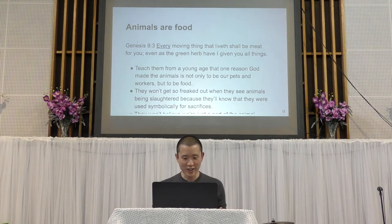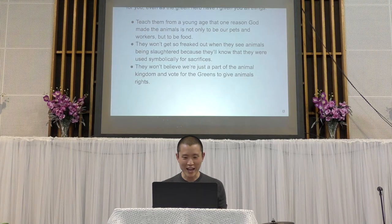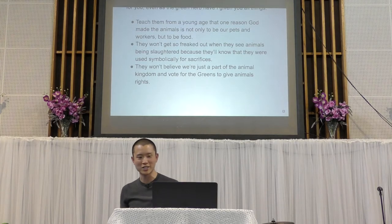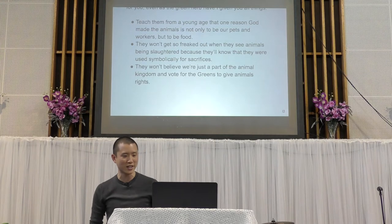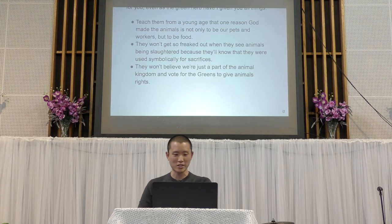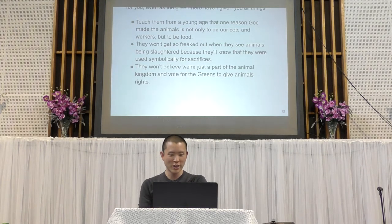Then they're not going to get freaked out when they see animals getting slaughtered, when they see blood. It's these kids who need to go to their safe space because it's hurting them too much. No, you build some resilience in them. If you expose them to these things and talk to them about it, then they're not freaked out about it.